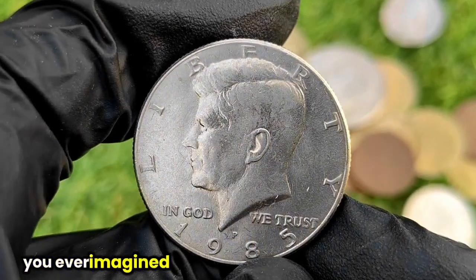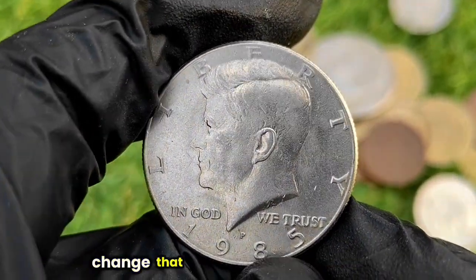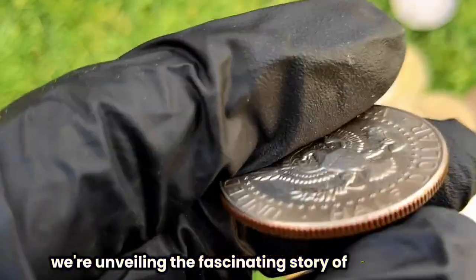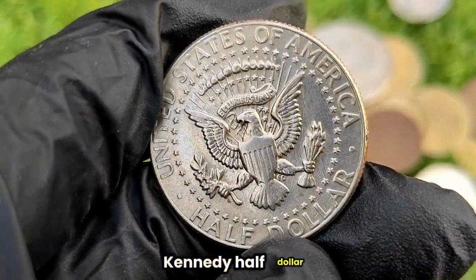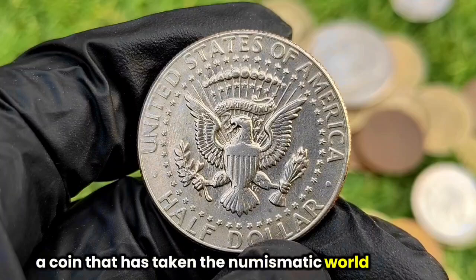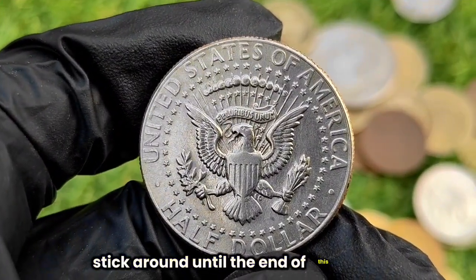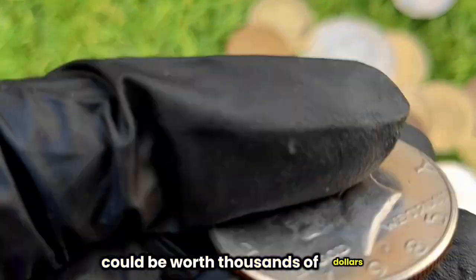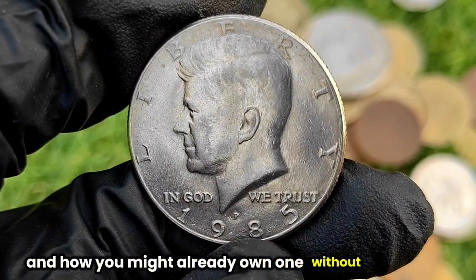Among the many interesting variants are error Kennedy half dollars, which arise from mistakes during the minting process. Have you ever imagined stumbling upon a coin in your pocket change that could make you a fortune? Today, we're unveiling the fascinating story of the 1985 Kennedy half dollar, a coin that has taken the numismatic world by storm. Stick around until the end of this video, because we're diving into why this particular coin could be worth thousands of dollars and how you might already own one without realizing it.